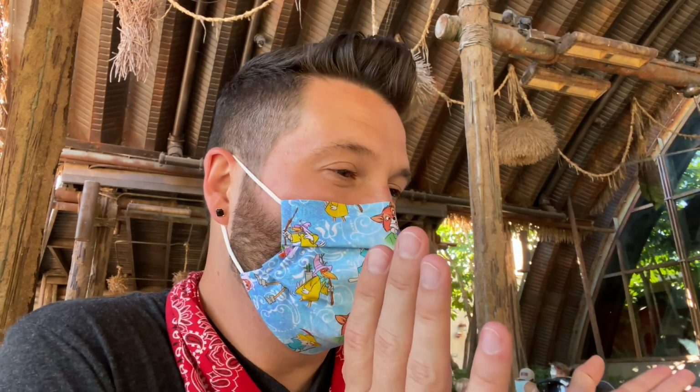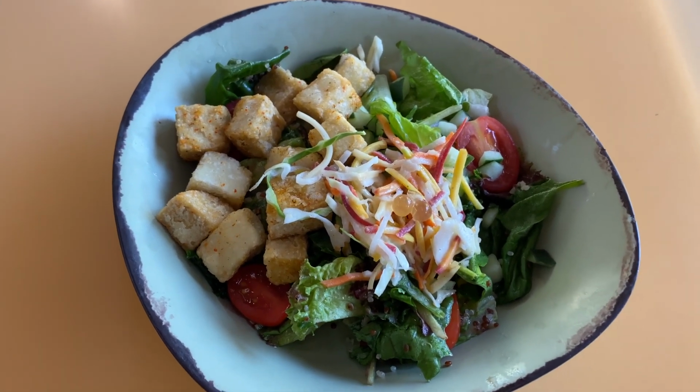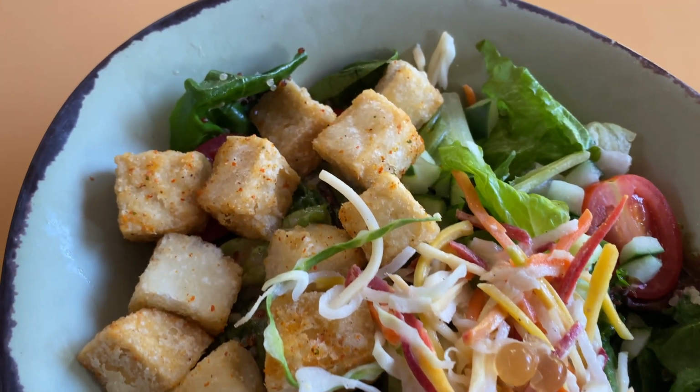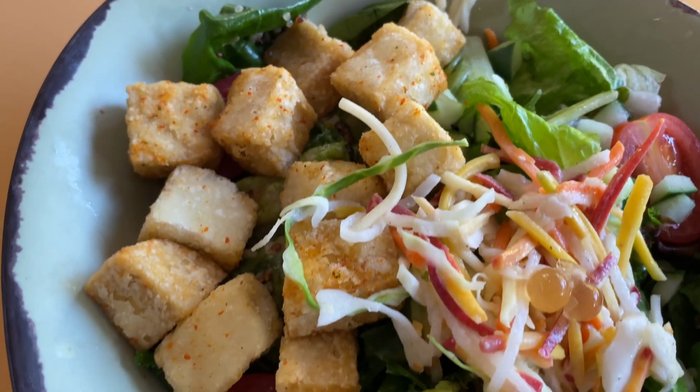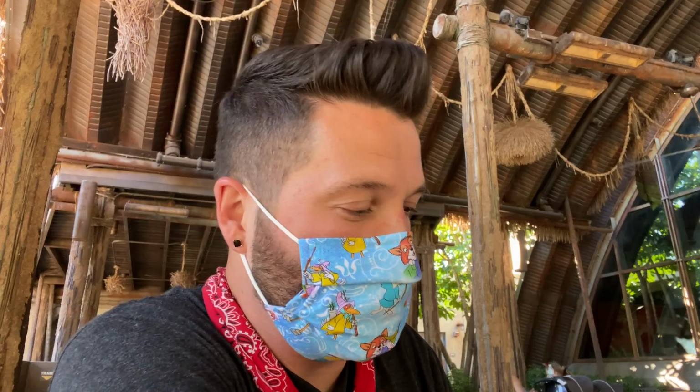So I went with the crispy chili spiced tofu, and for my base, I went with the hearty salad, and for the sauce, I went for the creamy herb dressing. We'll see how it goes. I normally get the grilled chicken, but today I was feeling like, no, you know what? I want to try this tofu. I've had it once before, and I remember enjoying it, and I didn't do a video about it, so this is my official video on that. I'm going to take a bite of that and see how that comes out.